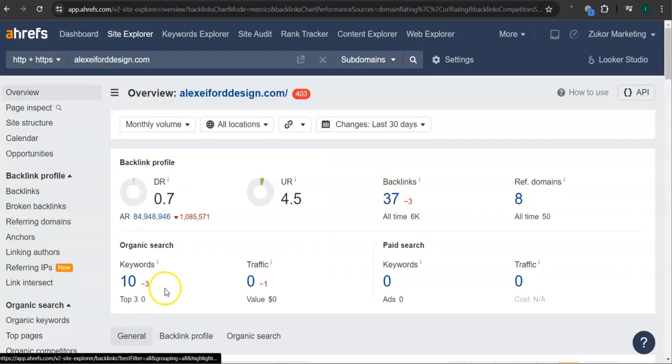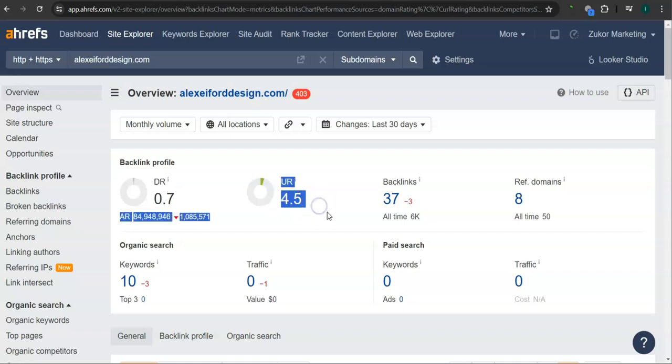And let's take a look at your rating here first. So this is a paid program that I use to research websites. This is called Ahrefs, and with this program we can actually see what we are up against. And the second thing that I want to go over is the DR and UR ratings. So a DR rating is a trust rating, meaning this is how much Google trusts your website, and for now you have 0.7. And the UR rating is the strength rating, meaning this is how powerful your website is in Google, and you have 4.5.